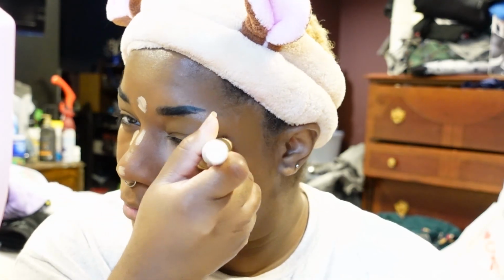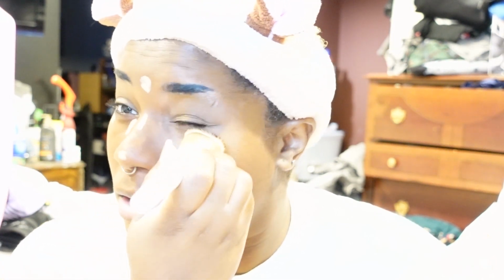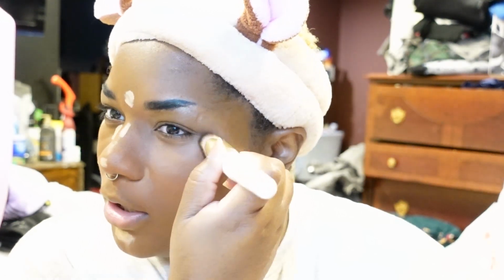Gonna get my little bulbous nose. I'll put a little right there. And I am going to use the very same foundation brush. I might have to swap brushes soon. Yeah, no, I think it was a bit lighter than what I wanted. And by a bit, I mean a lot.